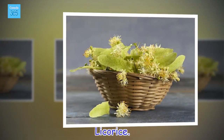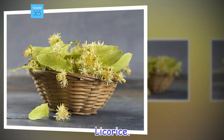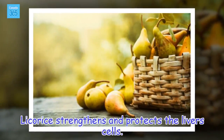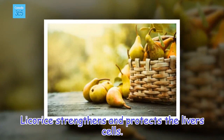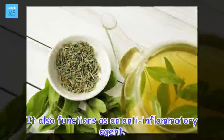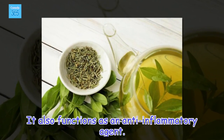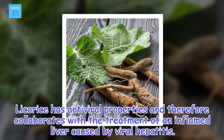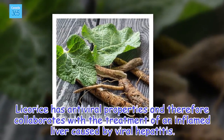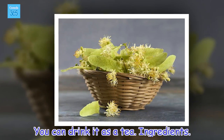Licorice. Licorice strengthens and protects the liver cells. It also functions as an anti-inflammatory agent. Licorice has antiviral properties and therefore collaborates with the treatment of an inflamed liver caused by viral hepatitis. You can drink it as tea.